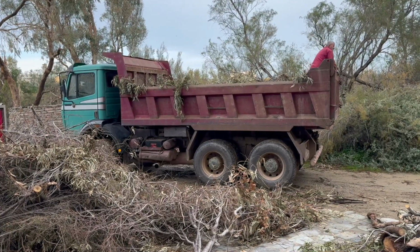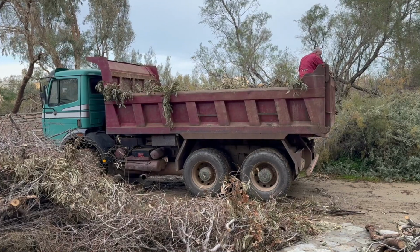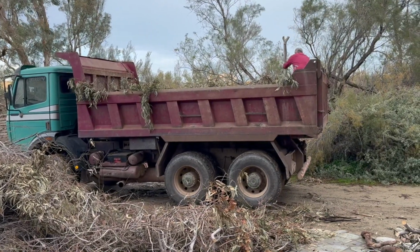There are still so many trees and so much wood that needs to be cut up and dealt with. But our goal today is just to get the front clear and a little bit more presentable.